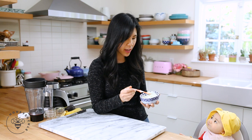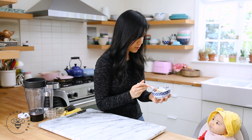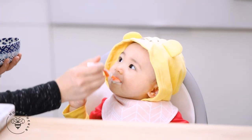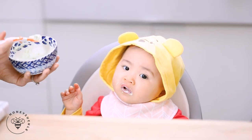So I try to leave it kind of chunky so that she can play with it in her mouth. Texture is good at this stage. When she was a little younger, I used to puree everything super smooth so that it would go down easily. Oh, okay. All right, you want to move on to lunch?